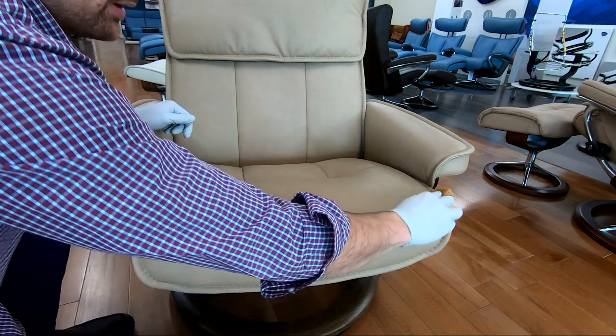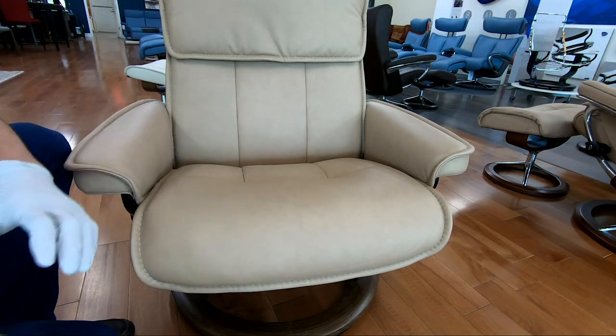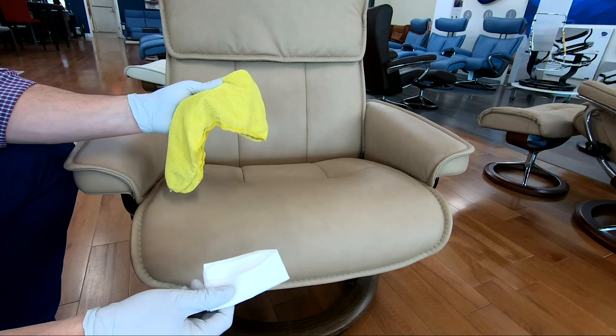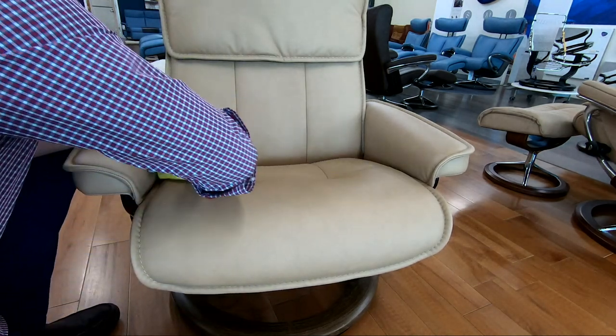So once I've given this a pretty good clean, I'm gonna go ahead and take my dry microfiber cloth. Now you can use the provided cloth that Stressless gives you. However, I do recommend upgrading to a microfiber cloth as its longevity is gonna be a bit better. And I'm gonna wipe up any excess cleaning.